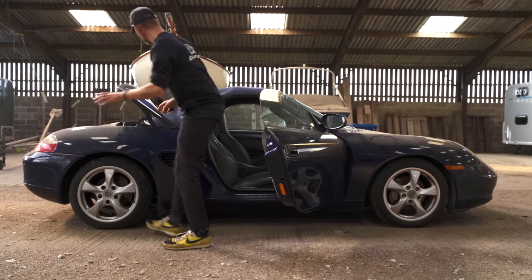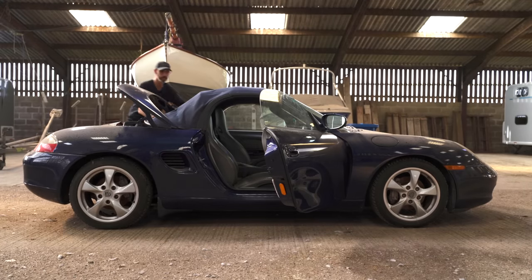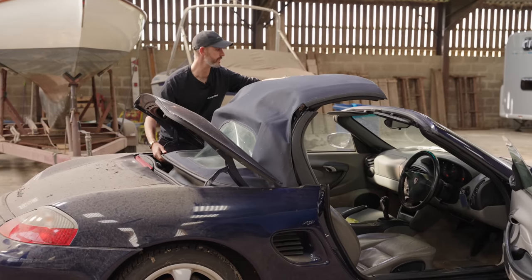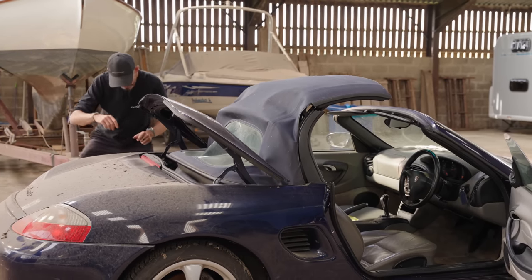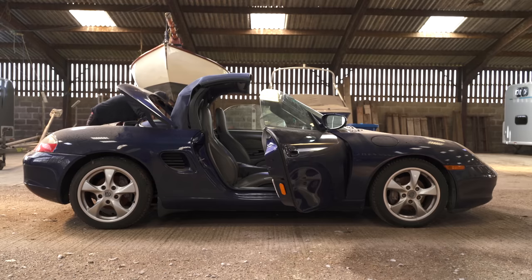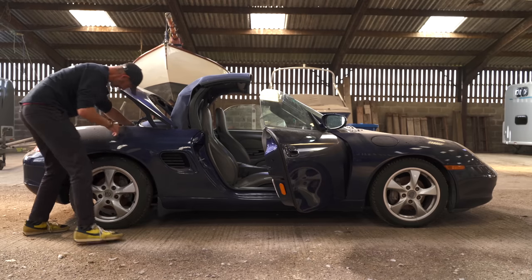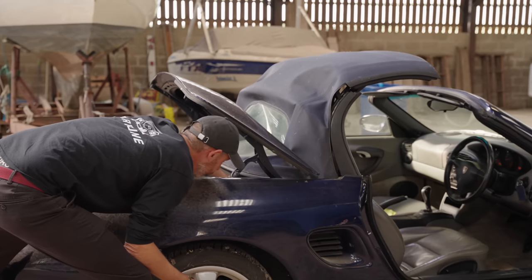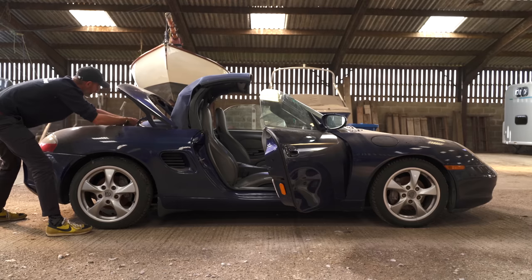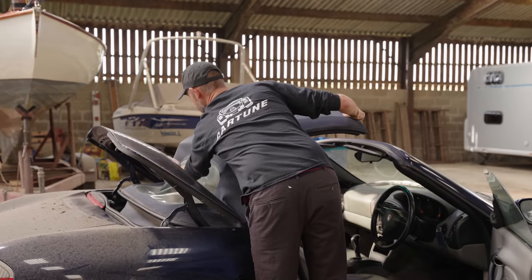This is all new to me. So you need it like this. Yes, like that. So there's a bit of slack in the system. Then we climb in here. I think I've spotted a problem. Then we... Oh, shit. We do the Boxster chop.